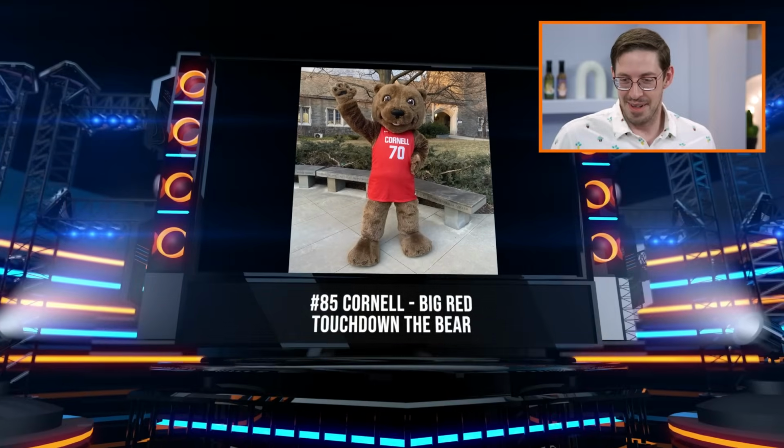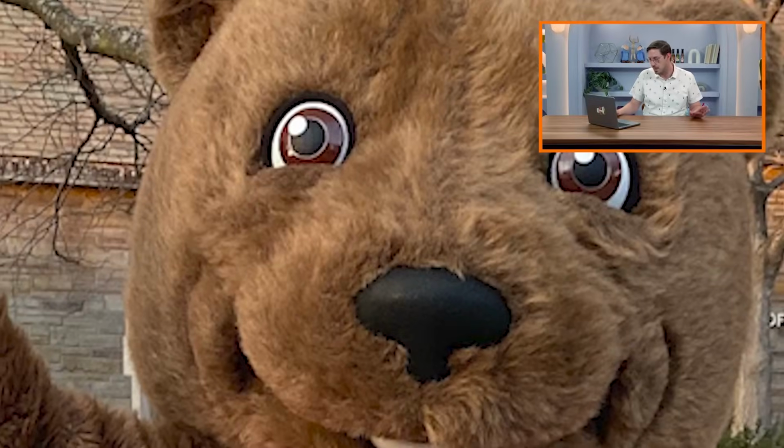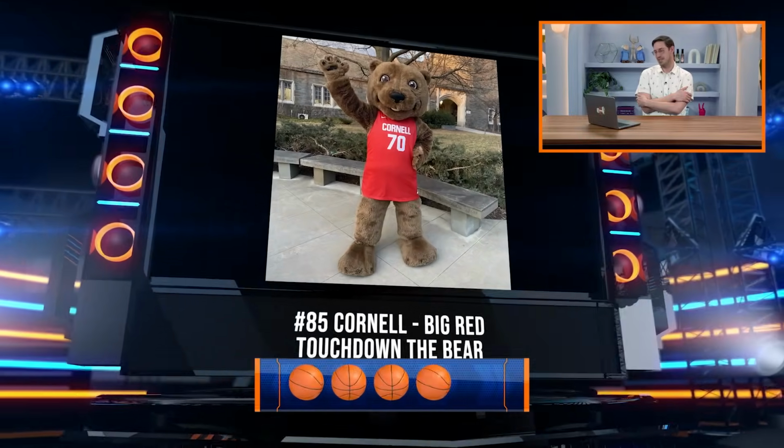Oh, Cornell, Big Red, Touchdown the Bear. I love his big eyes. I love his size. He looks like a teddy bear. He looks very huggable. Honestly, the most huggable mascot I've seen so far. Touchdown the Bear is a name that only works for the football team. Touchdown the Bear at the basketball game feels like he's wandered into the wrong place and everyone's just pitying him. 4 out of 5 basketballs. He's sweet. Oh, there's 2 of them.